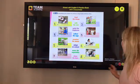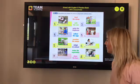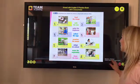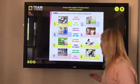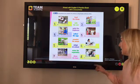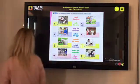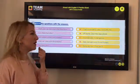She is painting the doghouse. Next one. He is feeding the sheep. She is examining the puppy. He is cleaning the barn. And finally, he is milking the cow, we can say. Match the questions with the answers here.